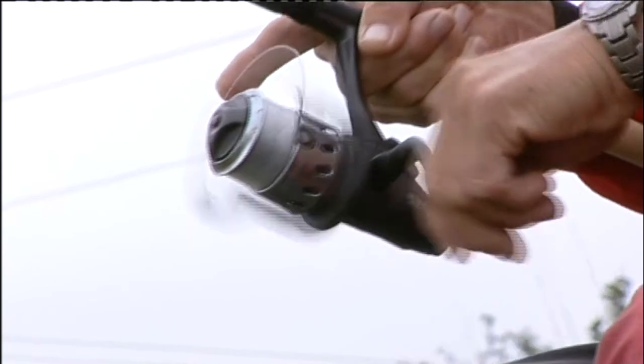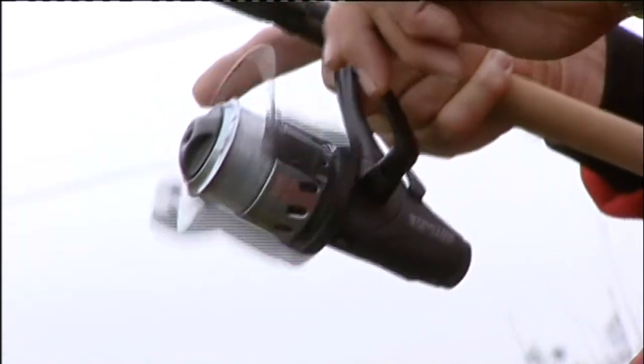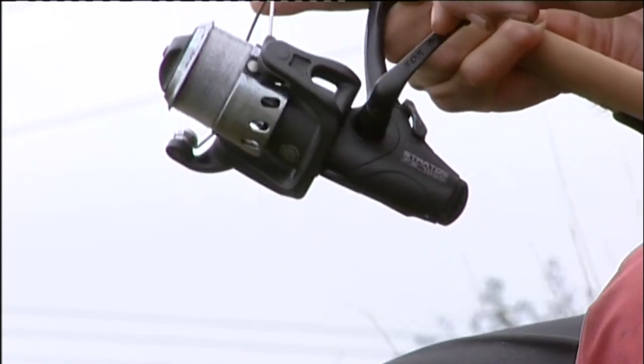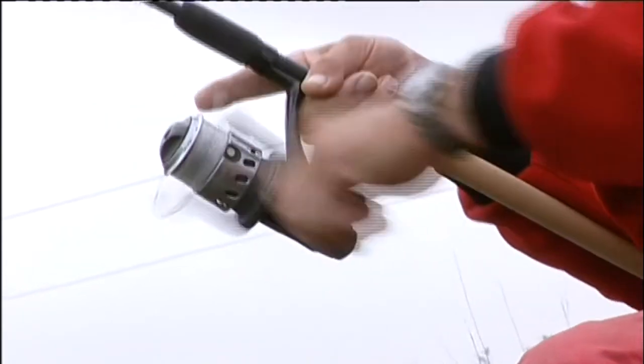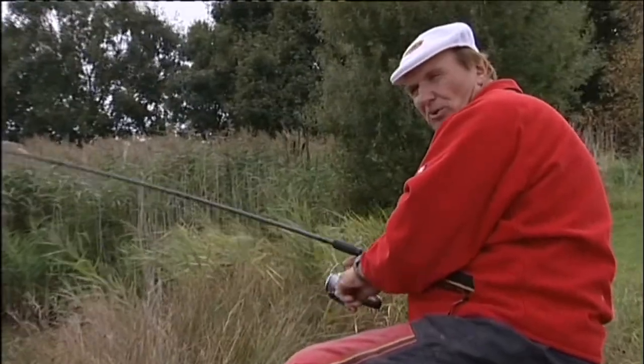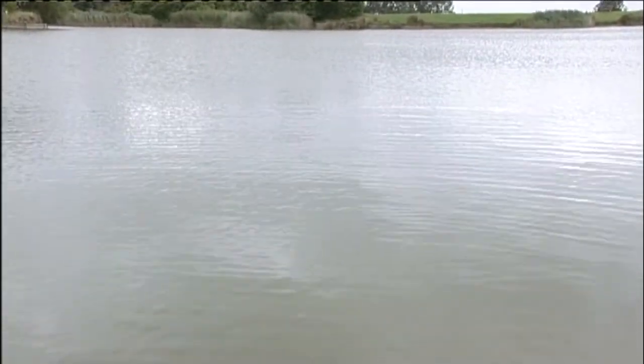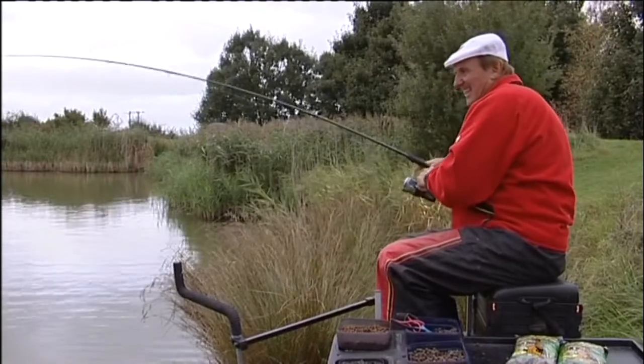I've got the clutch set on this reel, but I've also flicked off the back wind so that I can... I like clutches, but when you're on a smallish hook, they're not always the best. So this is why we go fishing. This is the first fish of the day, and when you hook that first fish, this is the pleasure that you get.